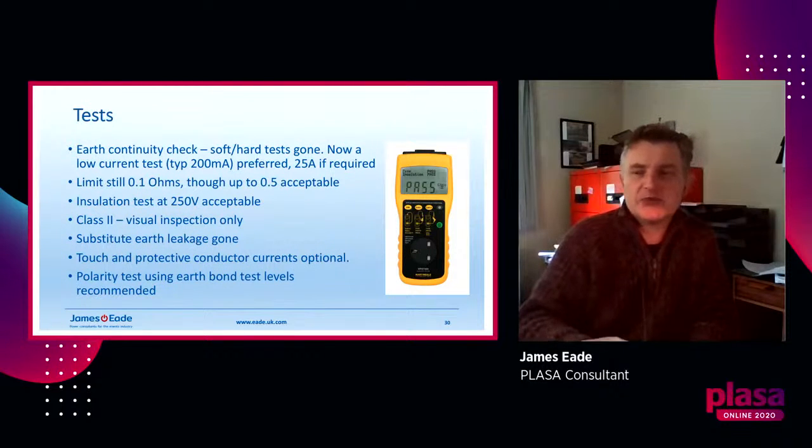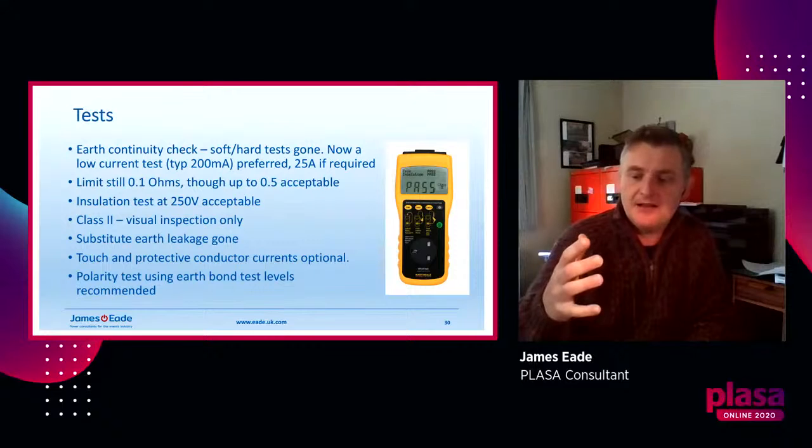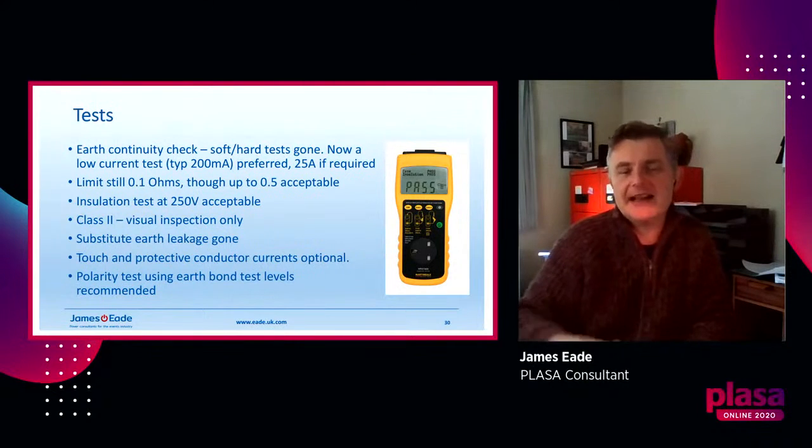Substitute earth leakage test. This was a feature of at least one test equipment manufacturer's products, and they were quite keen to promote it as a test where it allows you to do an AC test that will do a better check of insulation. In practice, it doesn't really provide any more benefit than the 250 volt test does. So that's actually now been taken out of the code of practice. So the substitute earth leakage test is no longer necessary.